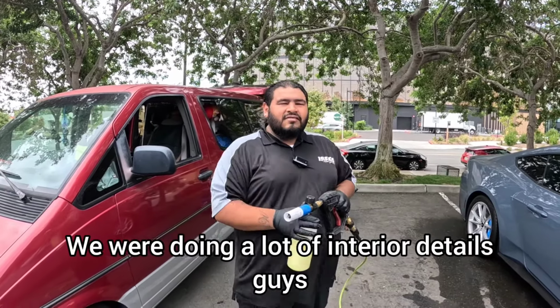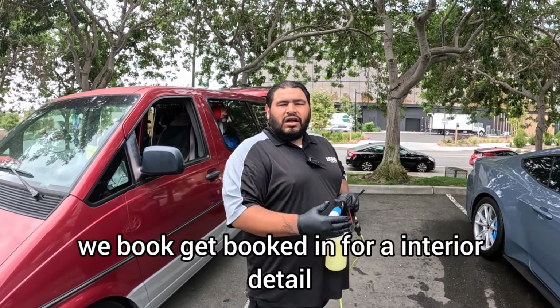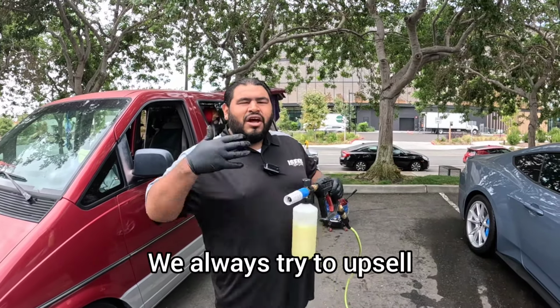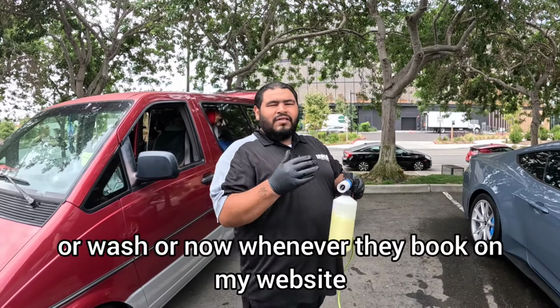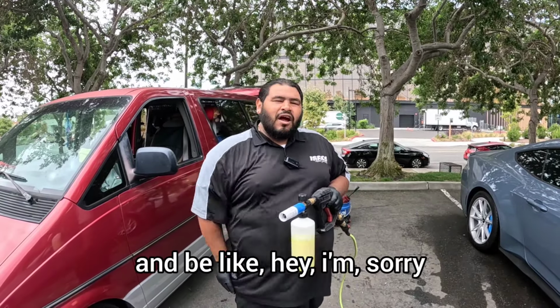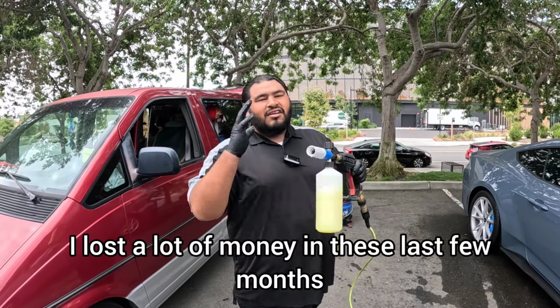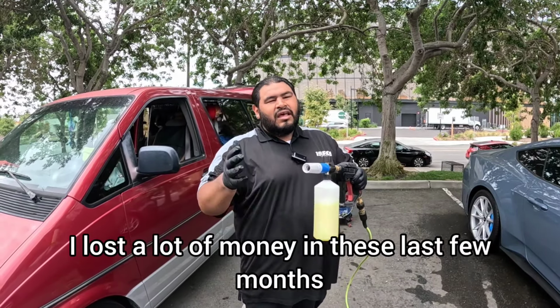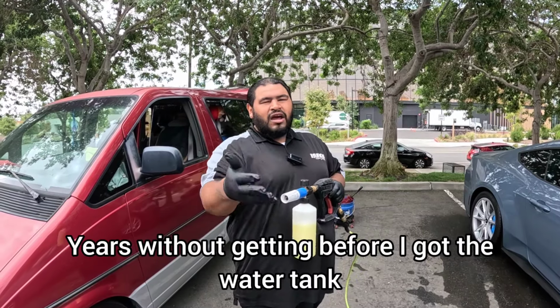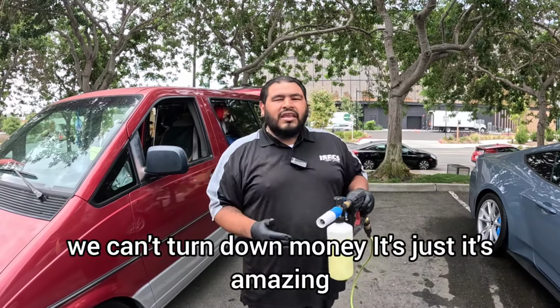of interior details, guys. But now that we have the water tank, whenever we get booked in for an interior detail, we always try to upsell a wash. Now whenever they book on my website, I don't have to reach back out and say, hey, I'm sorry, I can't service you because it looks like you're in some apartments. Guys, I lost a lot of money in these last few months, years, before I got the water tank and the generator. Since we got it, man, we can't turn down money.